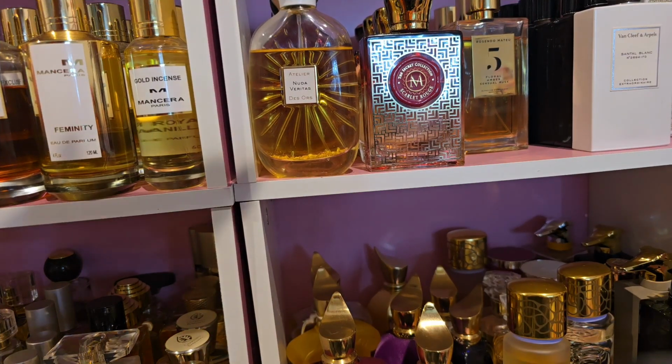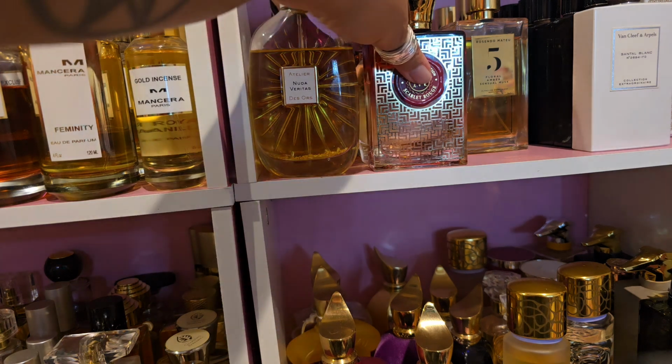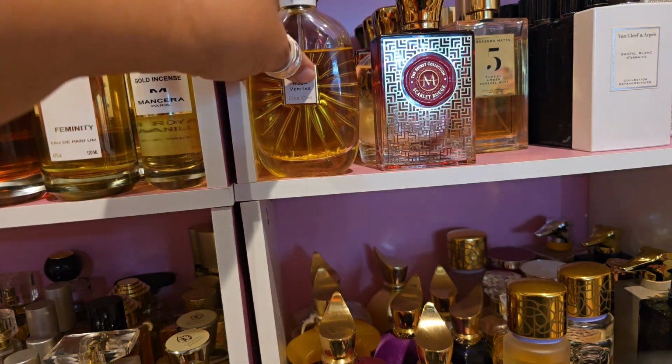All right, so now we're in this area. These are our collections, so I'm going to kind of run through them. Some of them I've done, some of them I haven't done yet, and I'm planning on getting to them. So we're just going to go through these really quickly, give them a quick look.